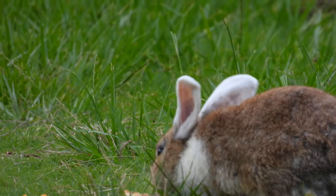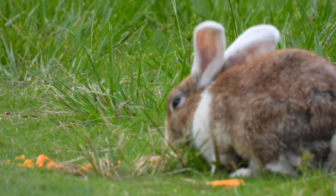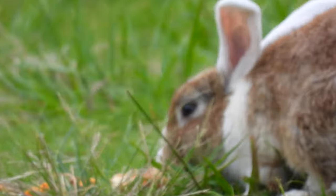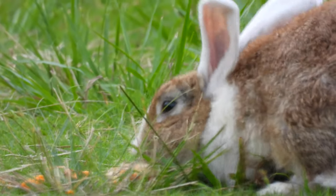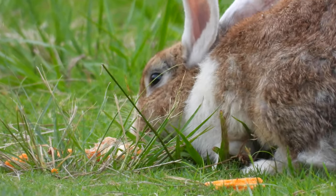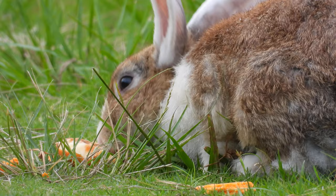Okay, so rabbit likes the rotten apple. That's as far as it goes. That's as far as the optical zoom will go. Everything else is all digital zoom, yeah.